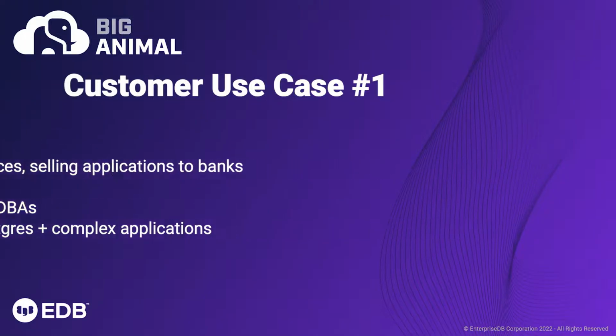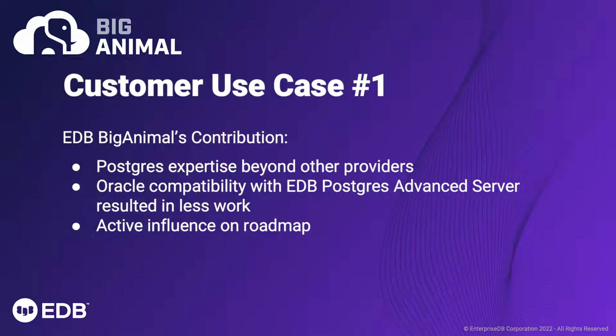So when they were coming to EDB, they were particularly impressed with the level of expertise EDB could offer in terms of Postgres. They actually had prior experience with other providers that was a bit underwhelming. So they really were impressed with our Postgres expertise and how much we were able to help them.